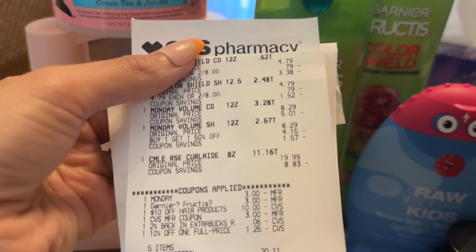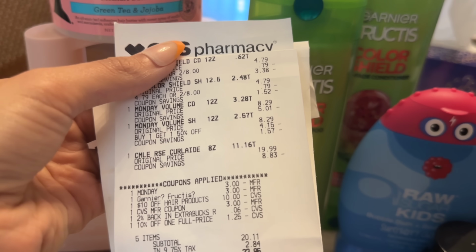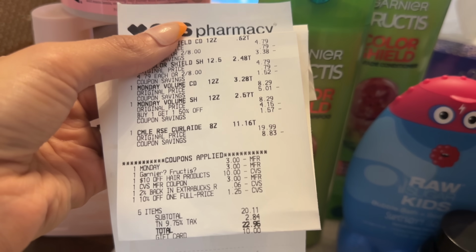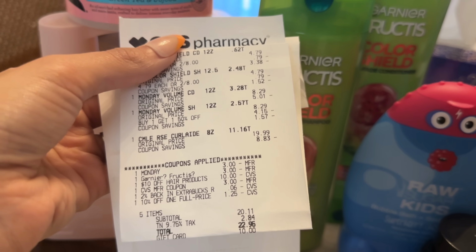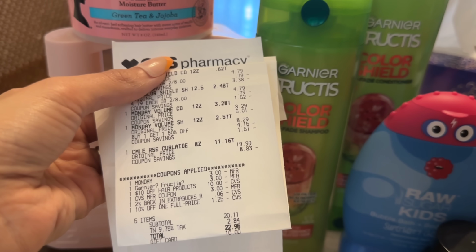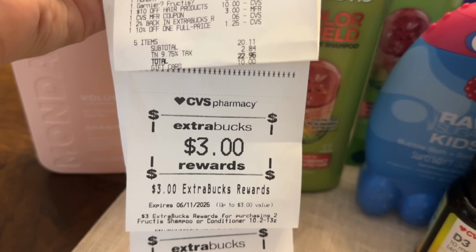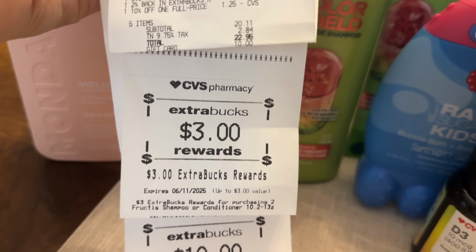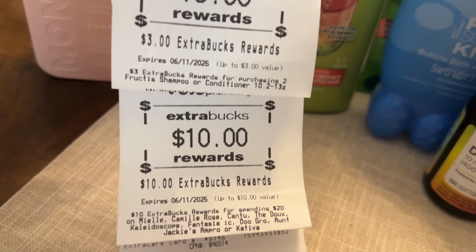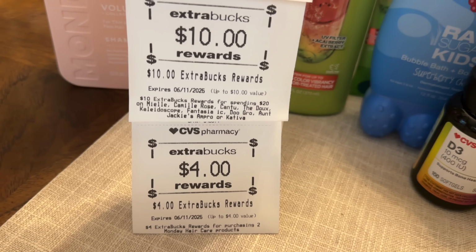But you can see right there, it took off $1.25. So my total was actually a little less than I expected. It was $20.11 plus tax. And you can see I used my $10 gift card there. So really I paid $10.11 plus tax out of pocket on this transaction. Now on this one, we did get our extra bucks back. We got $3 back for Garnier Fructis. We got $10 back there for the Camille Rose. And then we also got back a $4 extra buck for the Monday hair care.